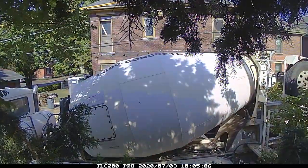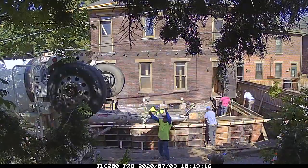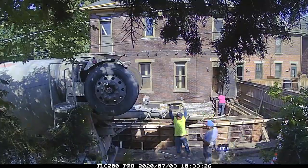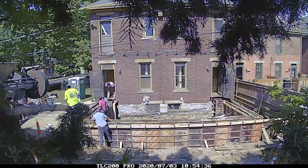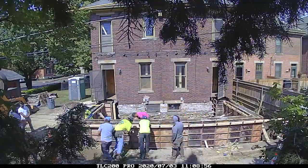You see the Buckeye concrete is now in place and pouring the forms. Of course, all that concrete is being placed under a vibration to make sure that there are no air bubbles in the forms or in the foundation wall. All that air then floats to the top.